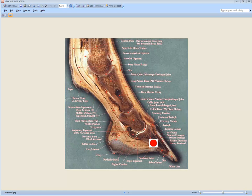So when the coffin bone, this is not a healthy hoof, by the way. This is the transection of a non-healthy hoof. In a live horse, in a healthy hoof, this coffin bone should be parallel to the ground. So this tip should be up here, all right? And notice that all of these ligaments come and wrap around the navicular bone and attach to the back of this coffin bone.